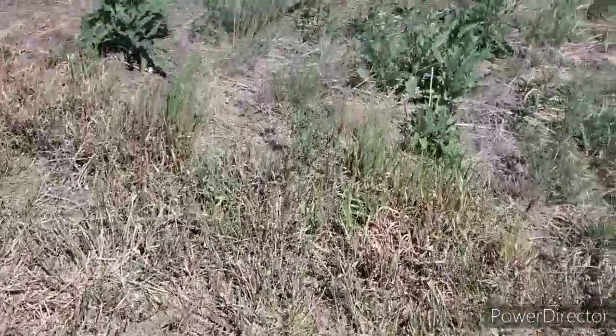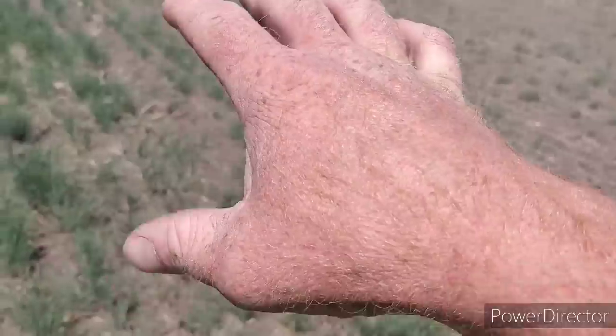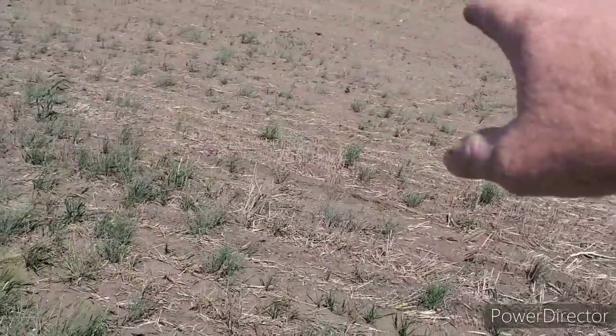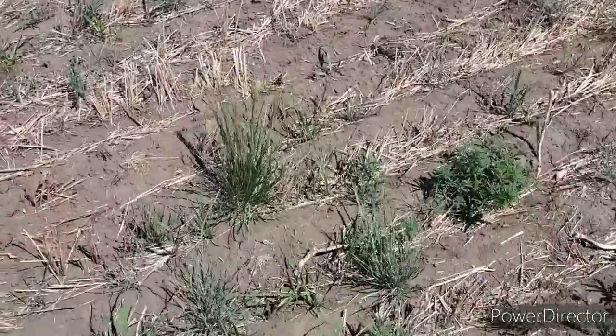So, let me see here. I'm going to go over to, I'm sure the kids will want to make a video about it too. Here's a saline area where it's dry. I might be able to get some clover in here or something, maybe get something going, but we need rain. It hasn't rained. It's just terrible.